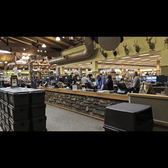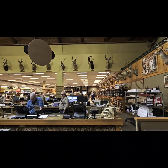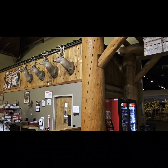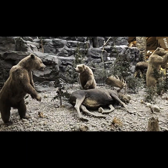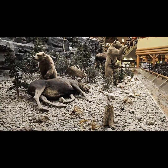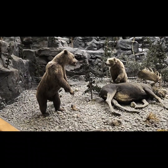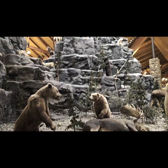Yeah. Here's the main store. Pretty wild. Oh, look up on the wall. Oh man, look at it. There's the moose and bear section. Yeah, I wouldn't want to meet up with this guy. Oh, look at that.